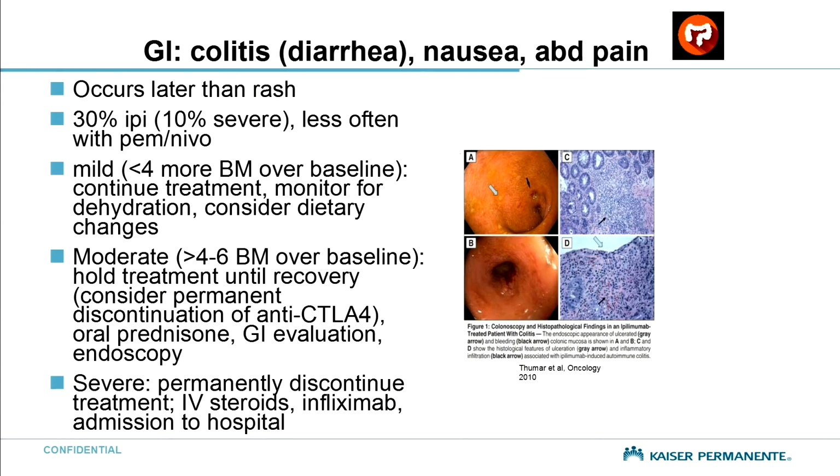As you can see in the pictures there, in the top left is a picture of a patient who is on ipilimumab and had a colonoscopy. The small white arrow, you may not be able to see this well, but is pointing at a punctate white ulcer. As a result from the immunotherapy, there are actual erosions of the tissue in the colon. The black arrow is pointing to areas of bleeding. And on the right side, you'll see what that looks like under the microscope. Those dark blue cells are actually all of our immune cells. And rather than just attacking the melanoma cells, they are unfortunately attacking the colon wall as well.